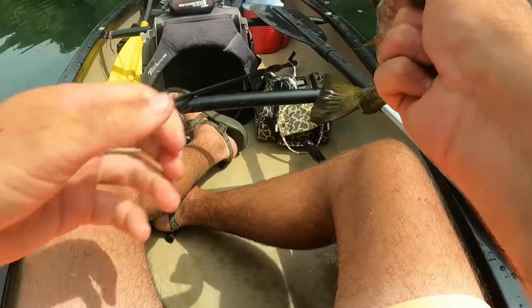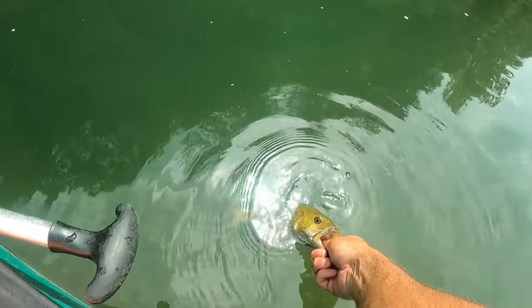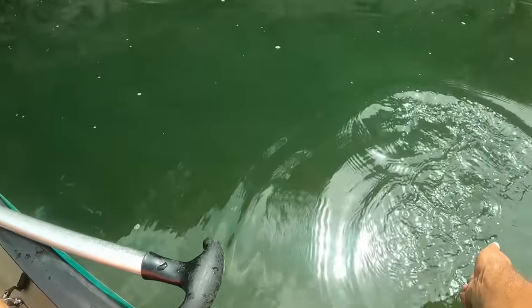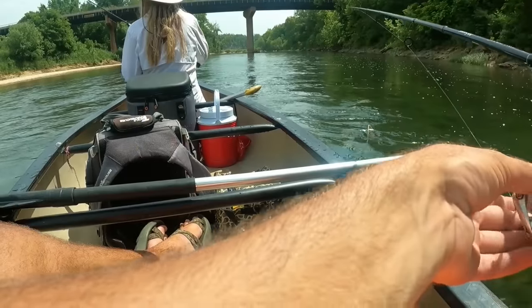But we're in a really nice spot. We got this bluff wall. It's a steep bank, and we're gonna send him back. We might anchor up here for a minute and cast a few more times, but we'll send this guy back on his way so we can catch another one. He fought so good, Jay. That was awesome.